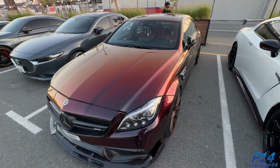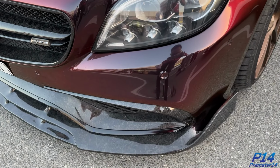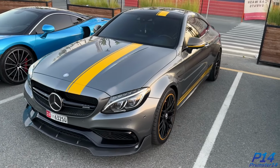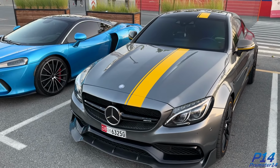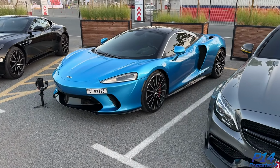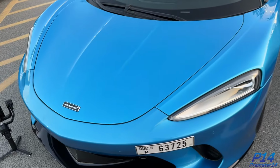Over here you have a CLS 63 AMG, and you can see the forged carbon tips over here. That looks so cool. There's a C63 AMG coupe over here, and besides that, oh wow, check out that Mini Cooper. That's sick. Over here we have a beautiful McLaren GT. And the stunning blue shade looks amazing.